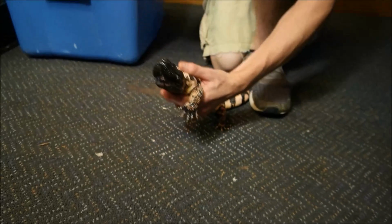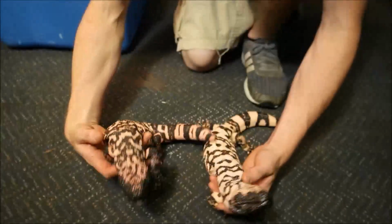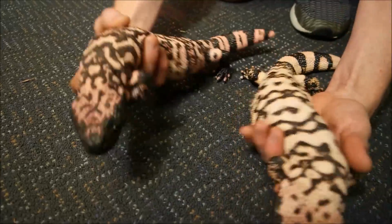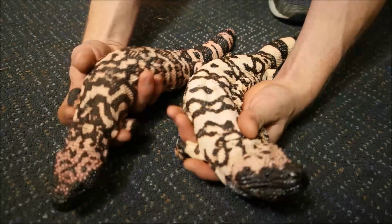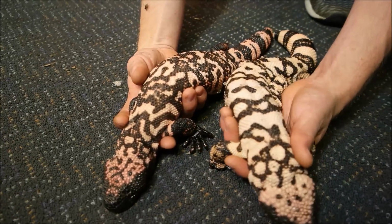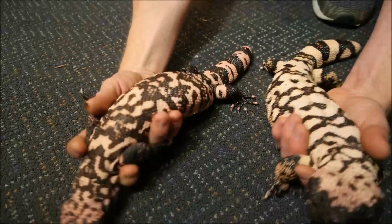Beautiful animals too. That's the next thing I'm going to point out here: there are two kinds of genetic variations. I don't know if you'd really consider them morphs, but you can see the difference here. This one over here that's a little bit more pale is a male, not that it makes any difference, and the one in my left hand is a female. And the one in my right hand, the female, is what they call a reticulated.